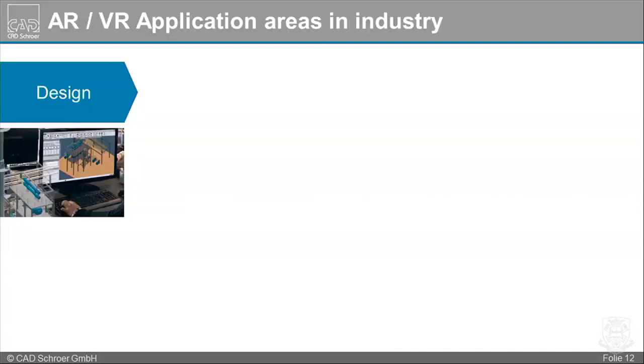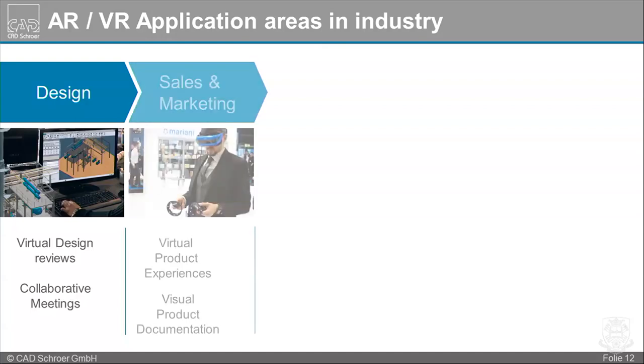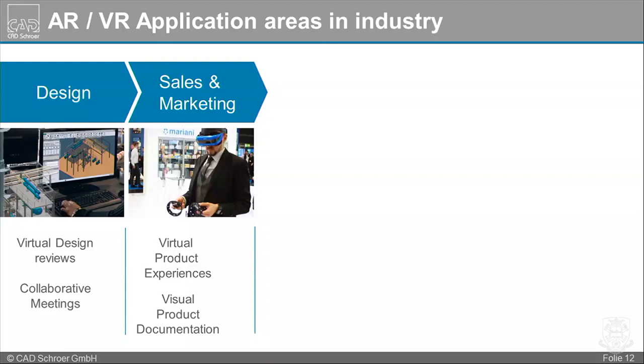So here's some examples, and this is a bit less boring now, so I'll try and go faster still. Virtual design reviews, everybody's showing you virtual design reviews in VR. It's good. We like collaborative meetings, same thing. You have to think about it, because unless you've got massive bandwidth, it's not so easy, and we have a solution to that in a bit. Virtual product experience, don't take all your stuff to a show, take some apps that show it.